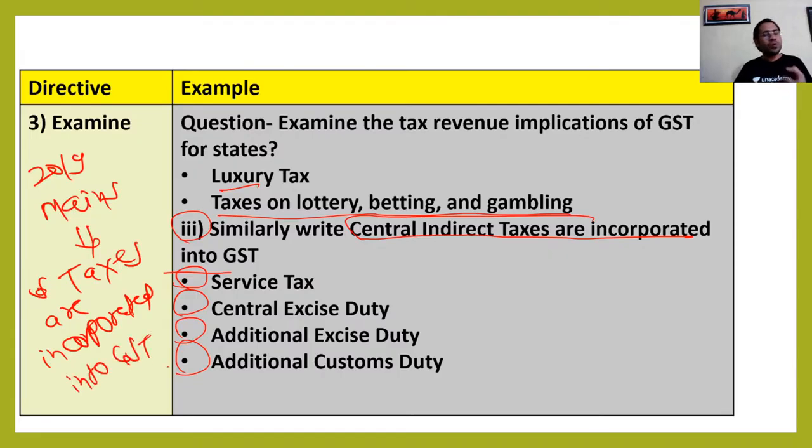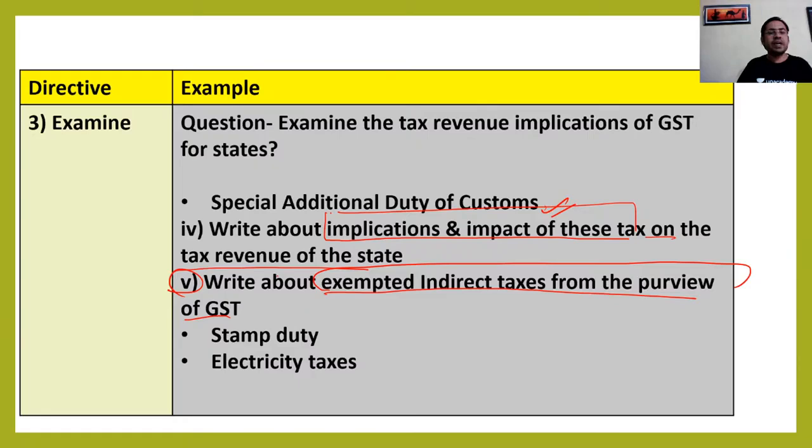So you have to remember all important central and state taxes which have become part of GST. Additional custom duty, special additional duty on custom. So these central taxes. Now we will talk about implication of these taxes and impact of these taxes on tax revenue of the state. How the tax revenue will get affected by incorporation of these taxes.